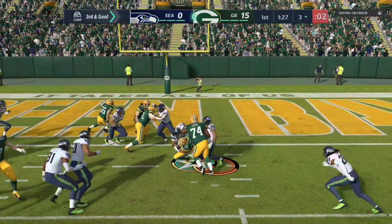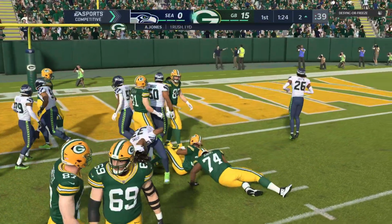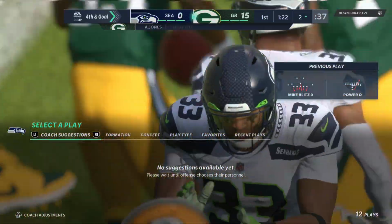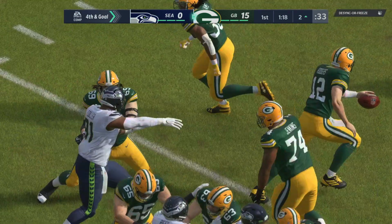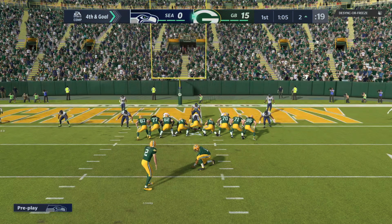They'll try to run it in with Jones, and he'll get them a bit closer as he's down to the 2-yard line. Only a yard there, so it brings up 4th and goal. Defense didn't budge on 3rd down. Now what are we going to see on 4th?